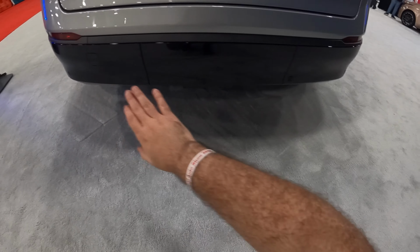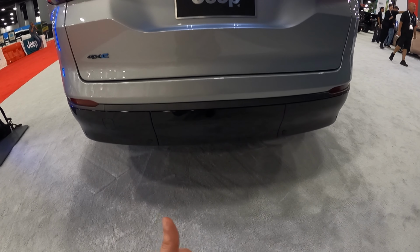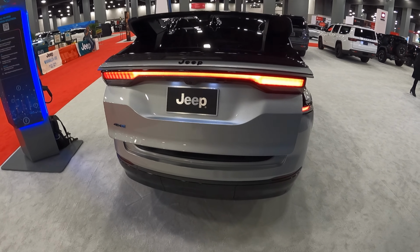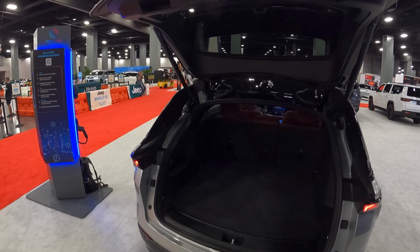Dropping it over here, gloss black finish at the rear, and then right behind that panel is actually your tow hitch. You have your 7-pin, and you have your 3-pin connector right there as well. So getting over here to the trunk, let's go ahead and open it. And as you can see, it lifts up. You've got that rear view camera system that we'll talk about in the mirror section.